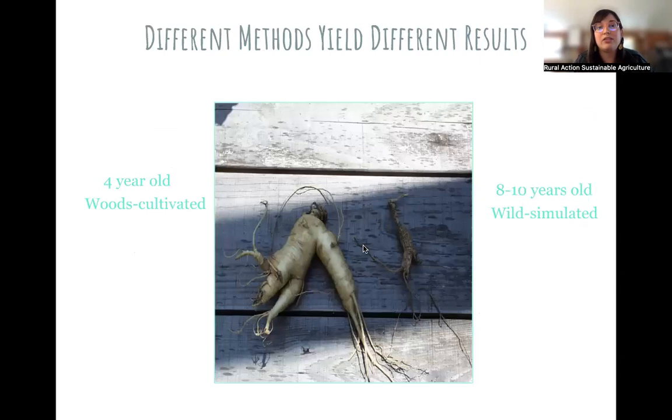So these different methods are going to yield different results. Right here on the left, we've got a four-year-old woods cultivated root. As you can see, it's pretty big, kind of looks like a carrot. You've tilled the soil, you've given it space to grow, it's been aerated, you're kind of babying it, versus that wild simulated root there on the right, which is more wild looking. And that's an 8 to 10 year old wild simulated root on the right. So you can really see the difference here.